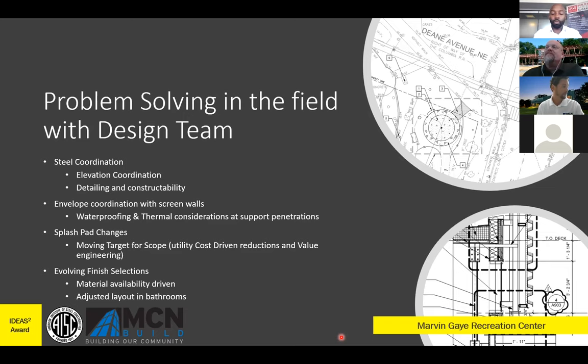And then finally, the evolving finish selections. About the time that the Marvin Gaye Rec Center was looking to deliver, DPR was evolving its standards for the finishes in the rec centers in this region. At the last minute, I got together with the iStudio team, walked the site, as well as DGS and DPR, and really coordinated what finishes had availability but still maintained their new standards. And we were really able to find what we think is an elegant solution.